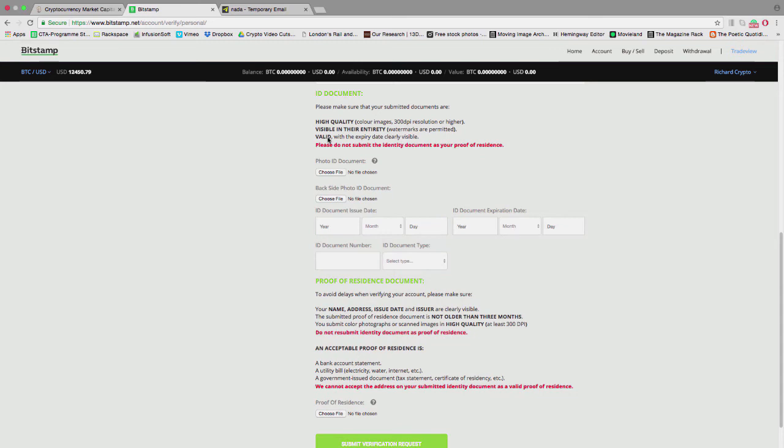What you might find is that you're asked to do it again if the picture isn't of a high enough resolution. And this is just one of the slightly small hurdles that you have to jump over to get into the process of actually buying a Bitcoin. So be very careful about this part.